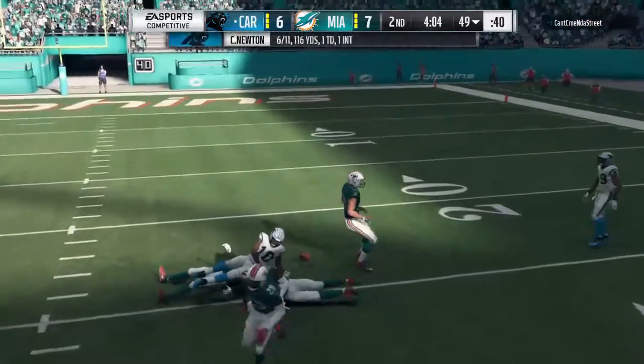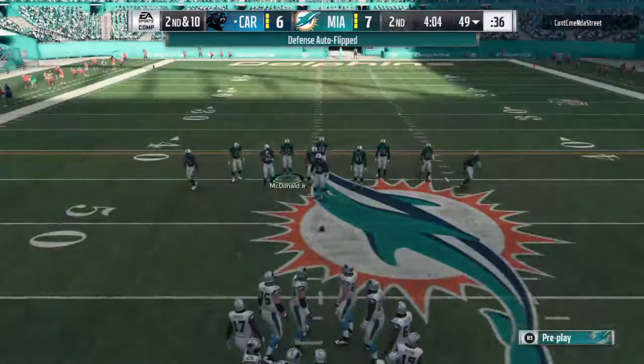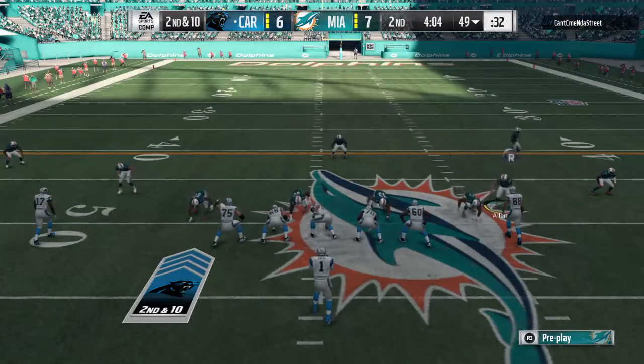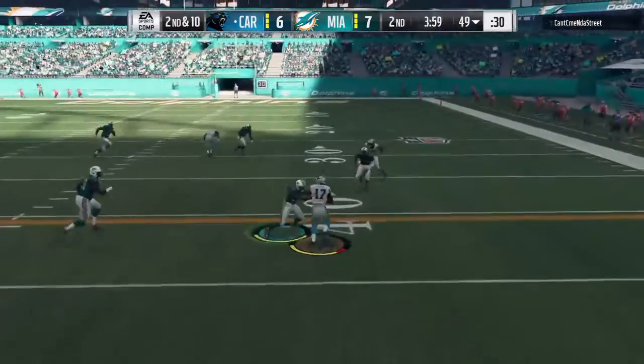And it pops free. The collision there jarred the ball loose and brings up second down. I like what they tried to do there. They didn't get a completed pass downfield, but they came off of a momentum play. Big-time gain on the previous snap. Came right back and threw one deep, hoping to catch them on their heels.